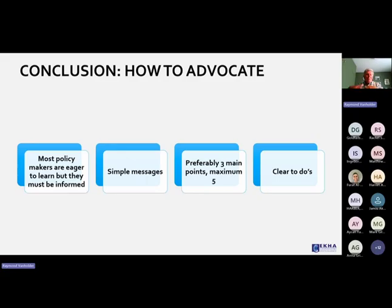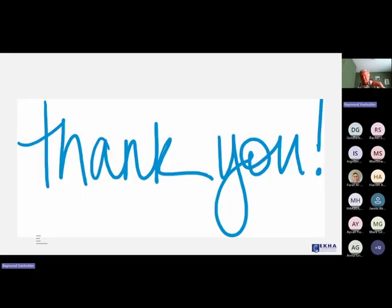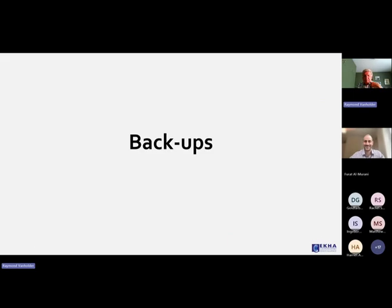And finally, most policymakers are eager to learn, but they must be informed. You have to bring simple messages, preferably only 3 main points, maximum 5, and give them clear to-dos, because they are doers. They want to do something. And that brings me to the end of this presentation. I hope I was not too long, and I thank you for your attention.